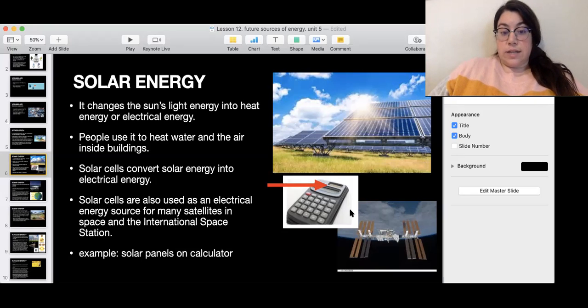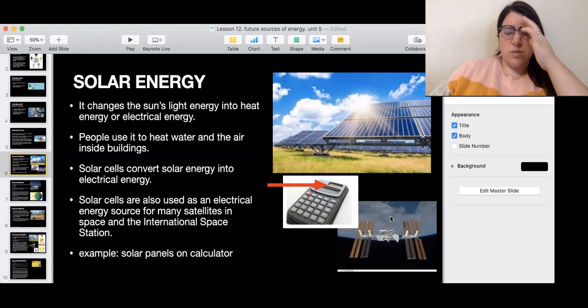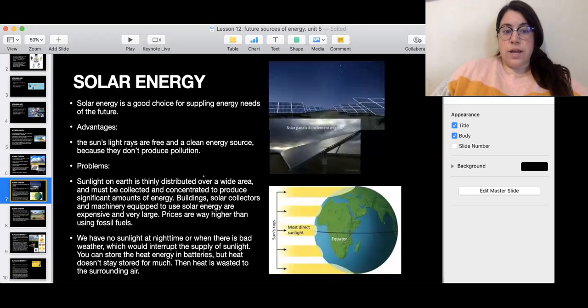They are also used as an electrical energy source for many satellites in space, and the International Space Station. For example, if you saw the launching of the rocket last week or two weeks ago, they were launching a rocket to go to the International Space Station, and they get power from solar energy because these parts here are solar panels. Also, you have solar panels in a calculator. Those are examples of something that you already know. Solar energy is a good choice for supplying energy needs of the future.